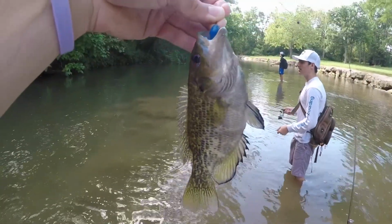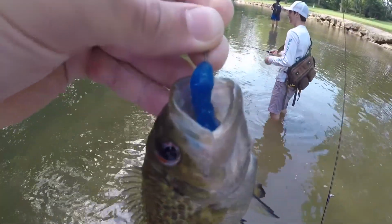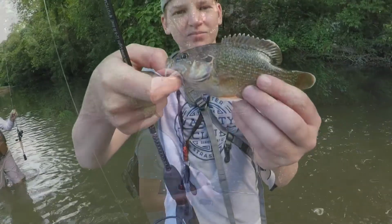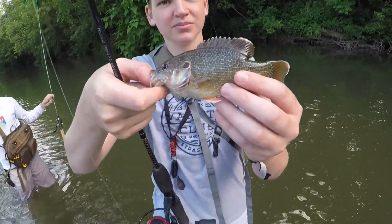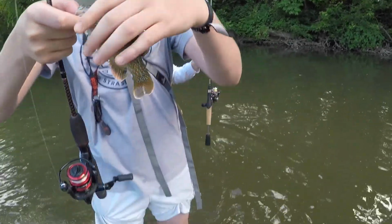Nice little rock bass. I cast it right into a tree. Little fat one. Choked the bait. Nice little sunfish. Looks like a little bit of a hybrid. Very pretty fish. Let's see it go back into the water.